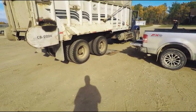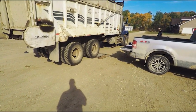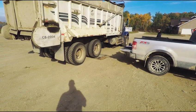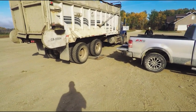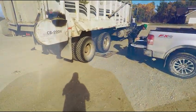Okay, let's roll forward and weigh one axle at a time. Ride that clutch. There you go. It's a little finicky, got you right in the spot, but that's what you need to do.